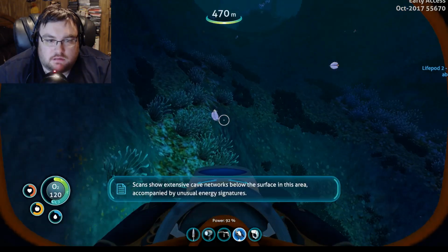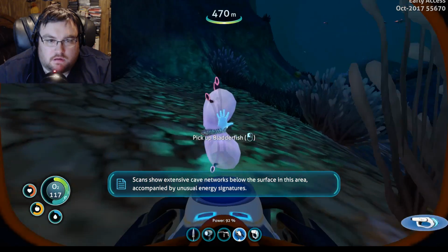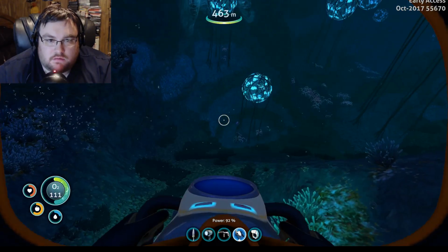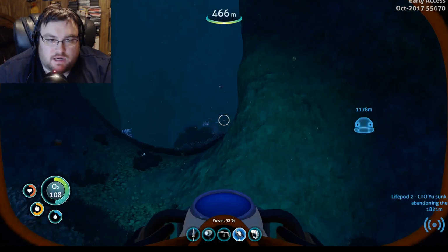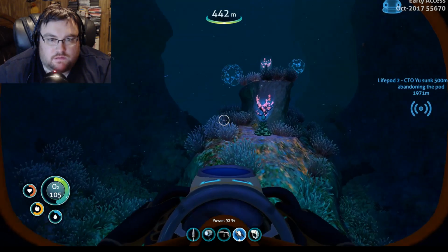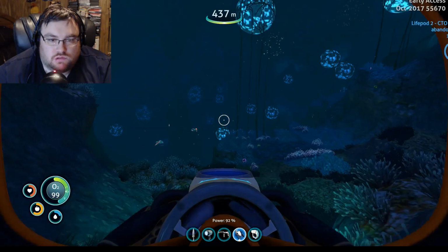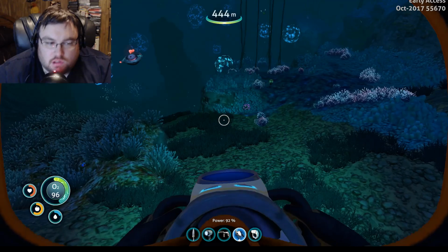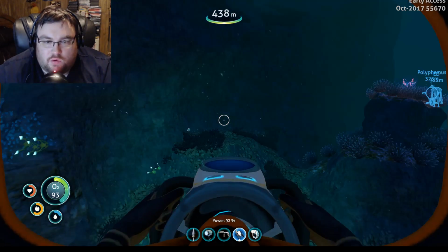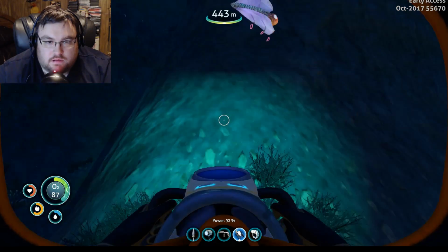but detecting a titanium mass somewhere in this area. Unable to confirm whether it originated on the Aurora. Oh, crap, squid! So apparently there's a titanium mass somewhere around here. Crab squids can get to be a pain in the butt. I was hoping to get some more bladderfish, but they all seem to have disappeared. There we go. Because we need water.